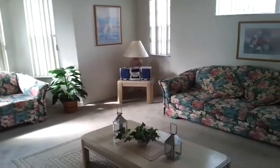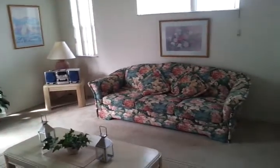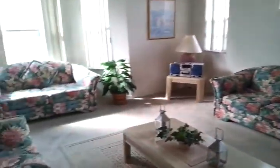Okay, I am here in Villa at Island Club. The property address is 7818, Unit D, so it's a second floor unit.